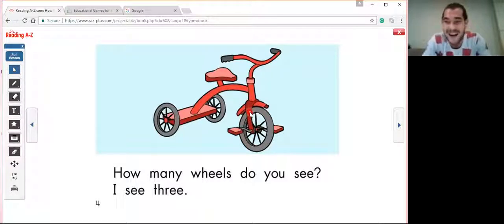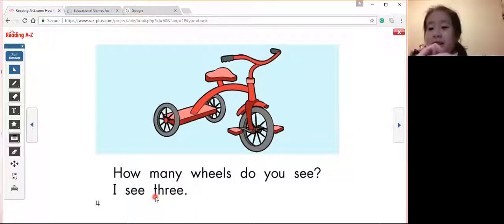And what color is this bike, Kelly? Red. Yeah, so can you say, it's a red bike? It's a red bike. Good girl. So now, let's try and read this page. How many wheels? Wheels, good. How many wheels do you see? So, these are wheels. So can you say, I see three. Good job.